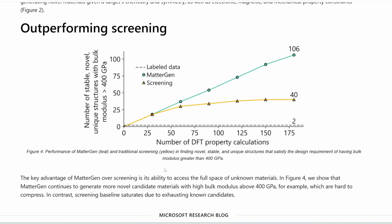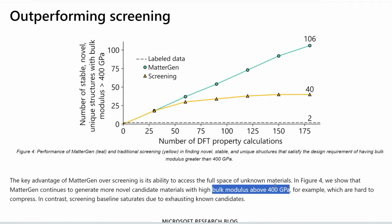Or here's another example. If you get MatterGen to design materials with a bulk modulus above 400 GPa, and for your reference, this is almost as strong as a diamond, which is one of the strongest materials in the world. So this would be ideal for cutting tools or high pressure applications. So if you look at this chart, note that the orange line is a previous method in finding new materials.